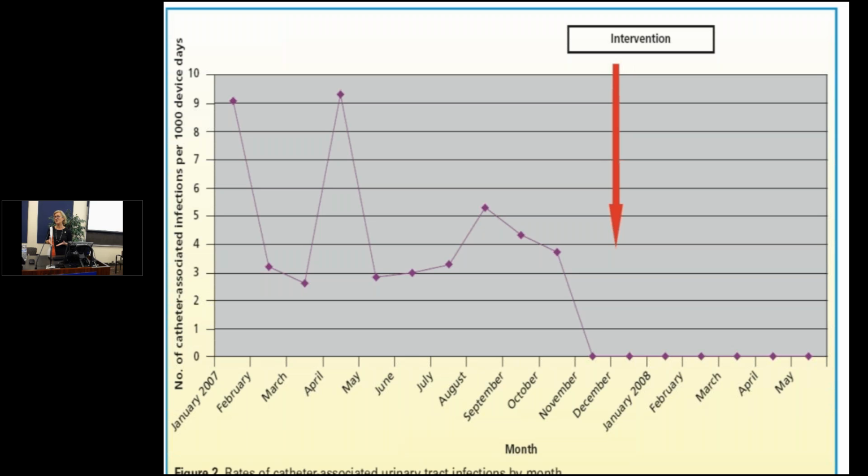This was in our medical ICU, and our ICUs are a bit competitive. I don't know if yours are. And so it actually was adapted in our other ICUs so they could improve their performance. And we now have an institution-wide policy at our medical center that any nurse can discontinue a catheter without a physician's order as long as the patient meets the criteria for discontinuation.